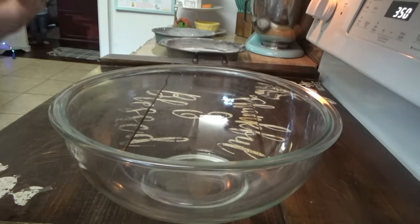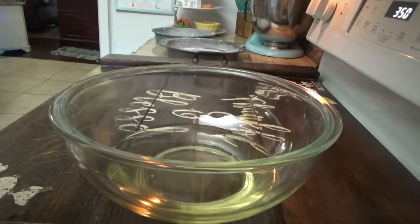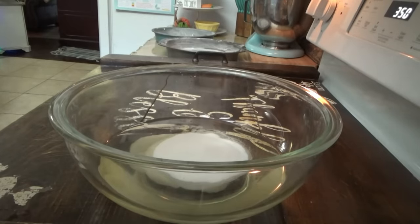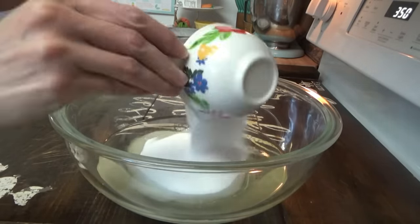I've made it with both of them. It's great with either one. Now we need 2 cups of sugar. You can make this cake as a 9x13. You can do a 3-layer, 2-layer. I've never tried it with a bundt pan, but I'm sure it would be fine. It is an extremely moist cake. I did try to make cupcakes with it one time, and that does not work. It's way too moist for that.